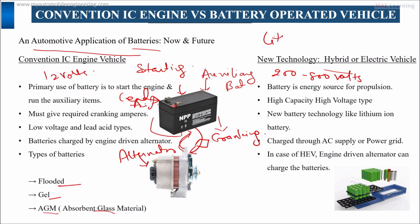Lithium ion battery. These are the same type used in your mobile phone but much bigger and stronger. Lithium ion batteries are lighter, last longer and charge very fast. There are some different charging methods. These batteries are charged through AC supply, or by using a power grid. You can plug the car into a wall socket or charging station to charge your vehicle, and some cars can also charge the battery while driving, which is called the regenerative braking method.